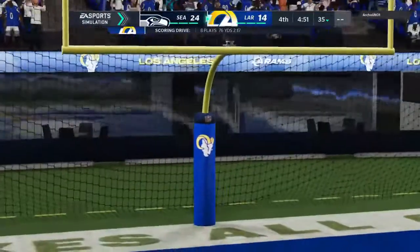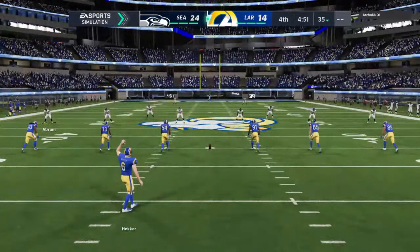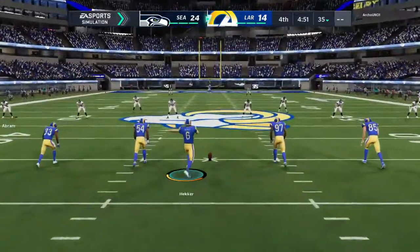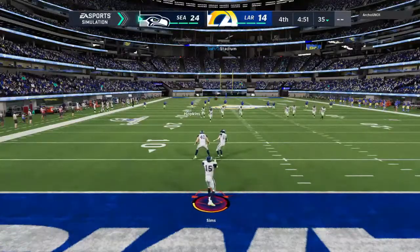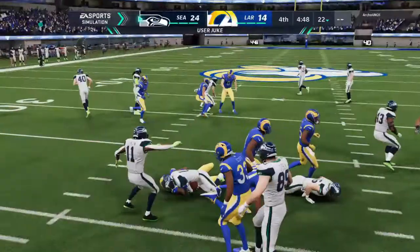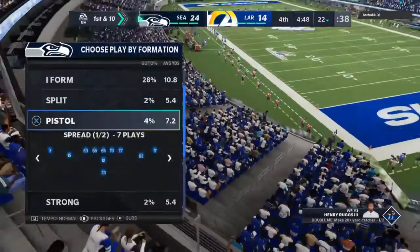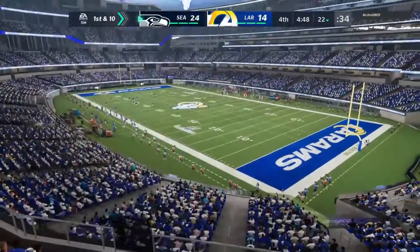Point after, right down the middle. And the lead down to 10, 24-14. So the lead back down to 10 as things get a little more interesting, and the kick is away. And he's up past the 20 to the 22-yard line. Sims on the return. The Seahawks take over first and 10 at their own 22-yard line.